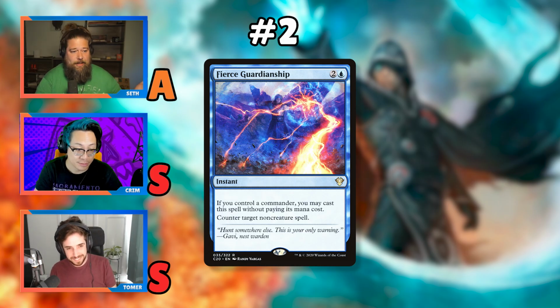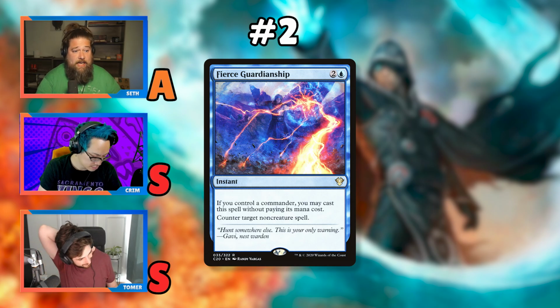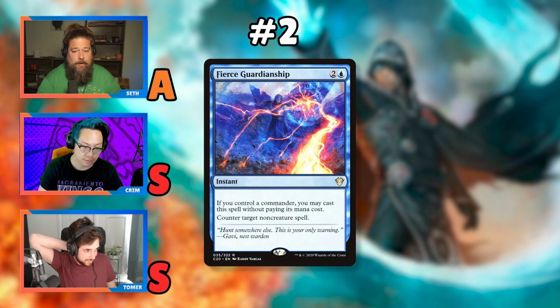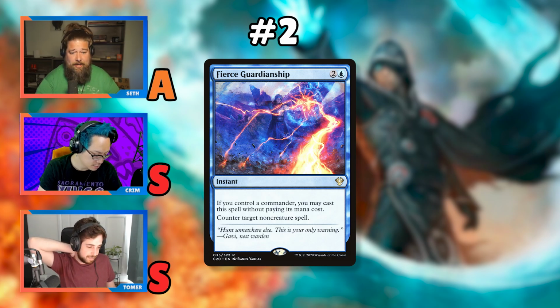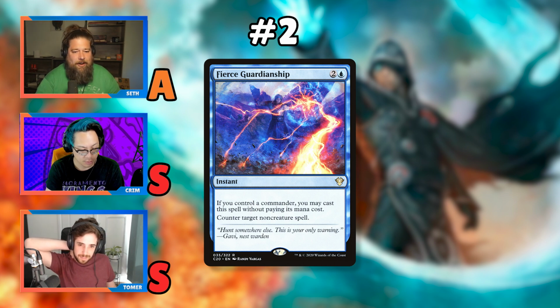But it is undoubtedly very, very powerful. It is one of the best ways to protect your Commander. It does a lot of what Force of Negation does. Everything that Force of Negation does, and more, assuming you have your Commander on the battlefield. Plus, it's only 3 mana to cast, which again isn't a great rate, but not a Force of Will rate of just, oh my god, this is unreasonable, I'm never going to hardcast this.